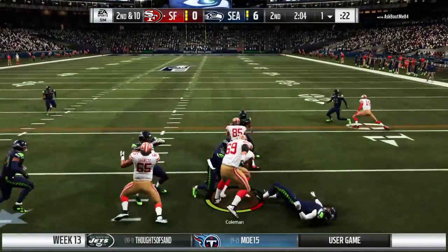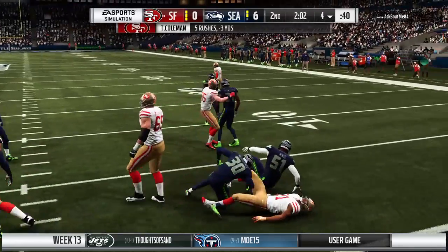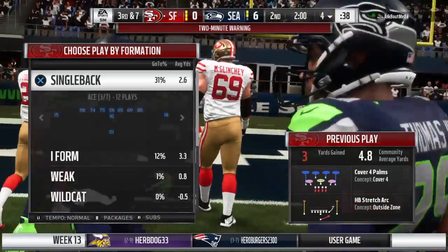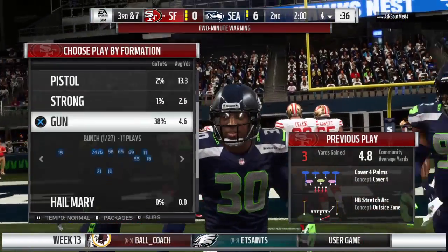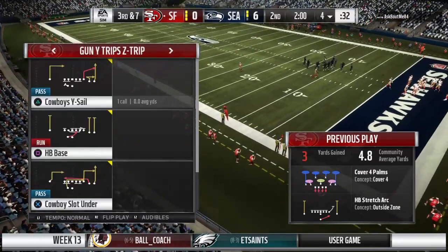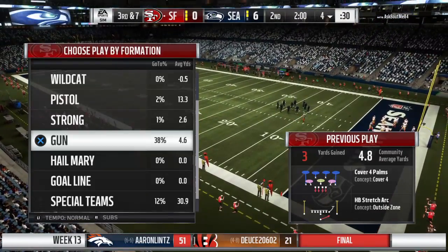Here's Coleman. And he's going to be taken down shy of the 5-yard line. In on the stop, Bradley McDougald. 2 minutes to go here in the first half. Back to CenturyLink Field after this.